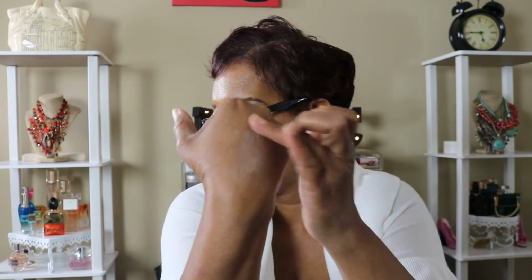I have not tried this as well, but as I stated, I'll be trying these products this week. And that's what it looks like swatched on my hand. And then here it is, and I'm just going to blend it out.